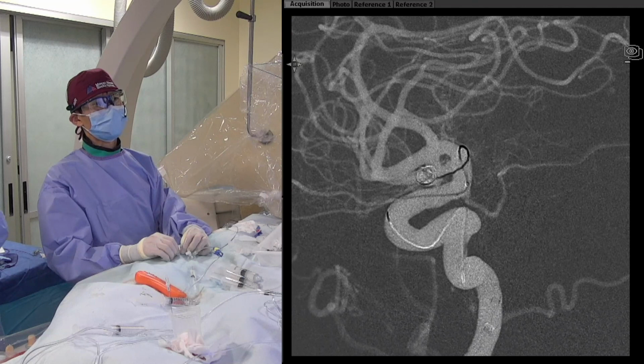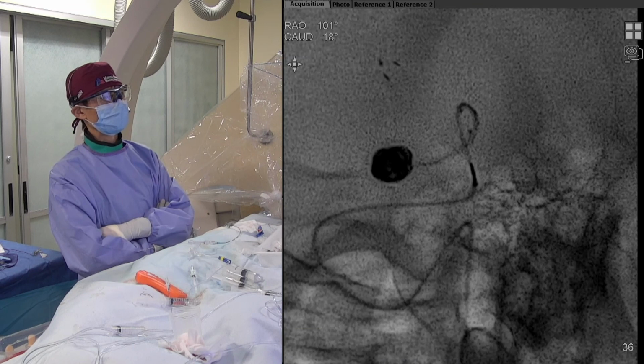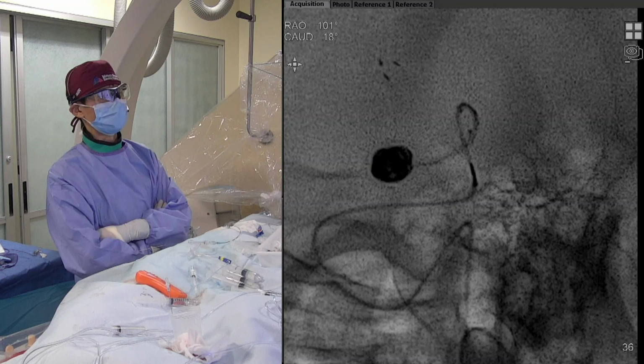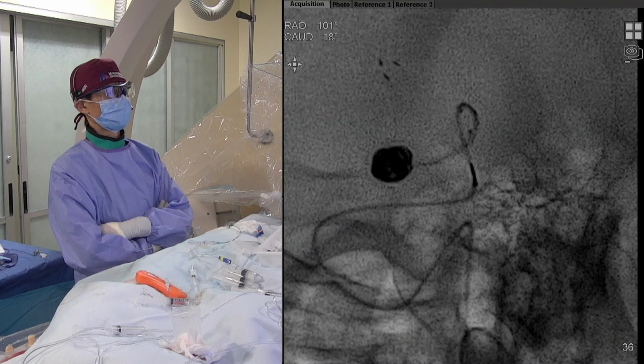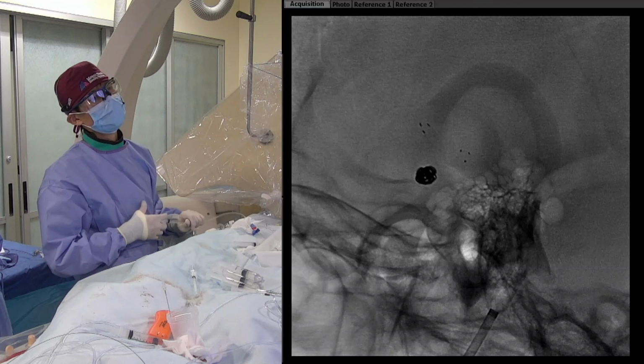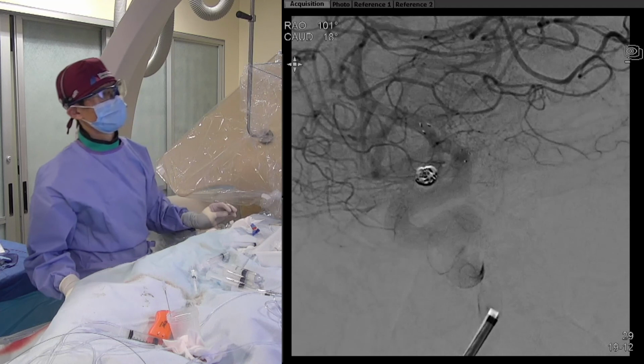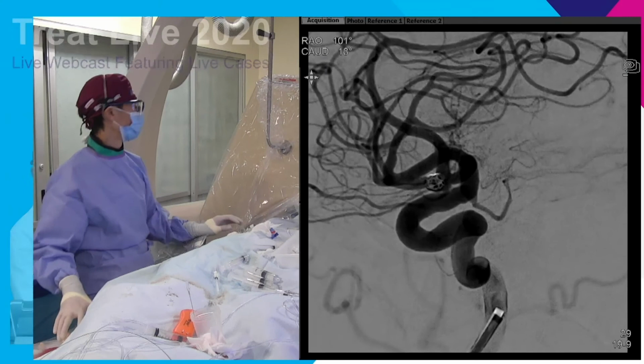Okay, I think this is gonna be the last coil. So you see right next to the coil, you see the tip of the microcatheter. Yes, so the microcatheter came out of the aneurysm. So this is the last coil. And this is, okay, the final run. Very nice. Looking good. I think that's about it for me.